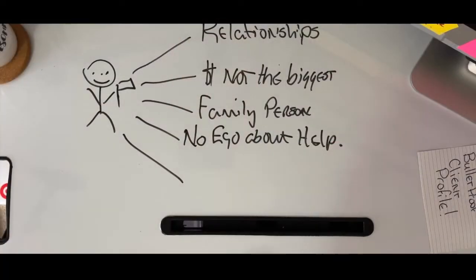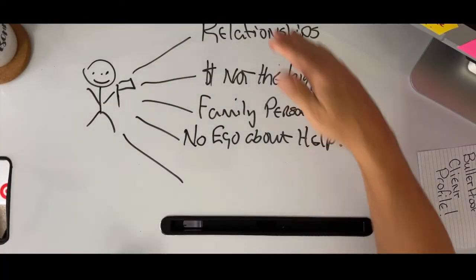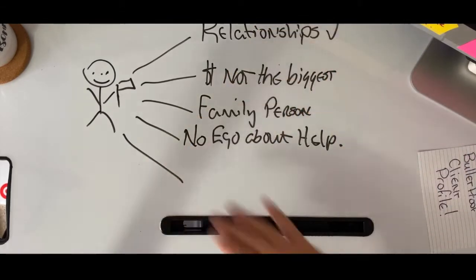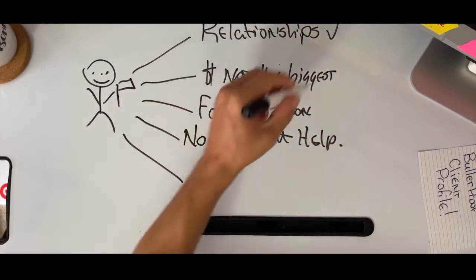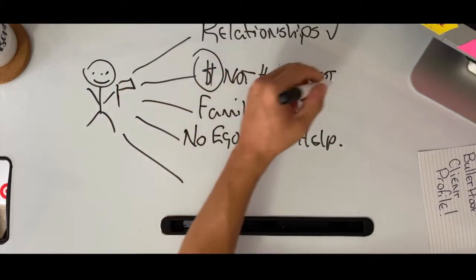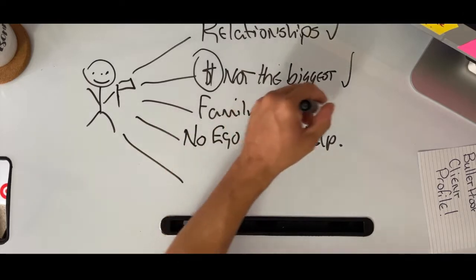So your prospect, when I say ego, he or she doesn't have an ego about bringing somebody else in and saying, hey, look at it from a different set of eyes. Can you help? That's what I mean by ego, okay? So then we go back and say, okay, I understand that I want somebody who's built on relationships. I got that. Now, I understand money is not the biggest issue. Money usually, and especially now with inflation and everything, will come into play. Okay. Now, I want a family person.